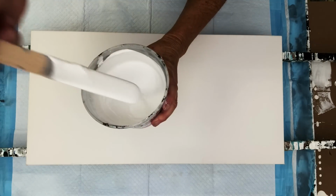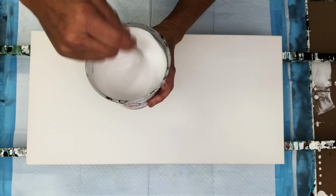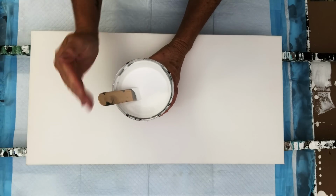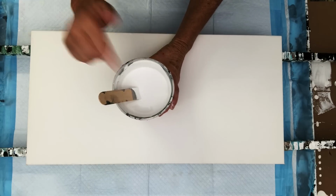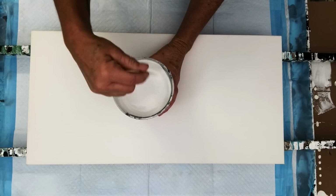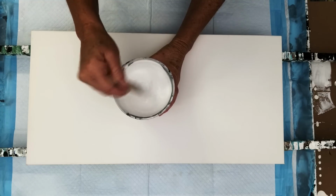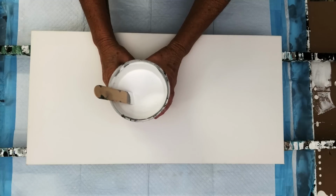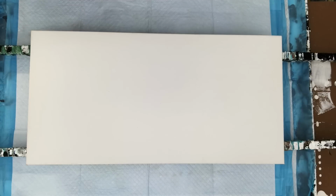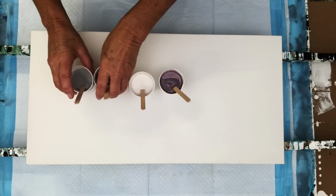Our paints are very fluid today because I am doing a swipe, and I like my swipes fluid. Our pouring medium today is 50% Floetrol and 50% Golden GAC 800. And I did add a little bit of water to this because Christina's paints are very rich and thick. That's going to be our base coat, and then our swiping colors today are yummy as well.